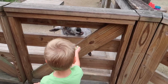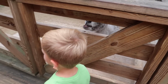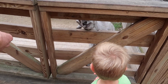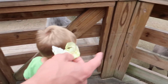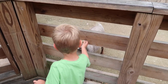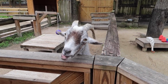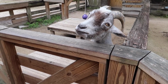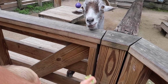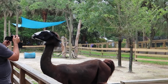You can feed the goats. You can feed a llama, an alpaca, and I'm always so impressed by Jackson. Like, he's not scared at all. He wasn't even scared to feed, I think it was the llama with the big teeth. I don't know. Look at this guy. He's like, excuse me, may I please have some more lettuce? Hello, I love lettuce. Give me a salad. Give it to this one down low, buddy. There you go. He wasn't even afraid to feed this one.